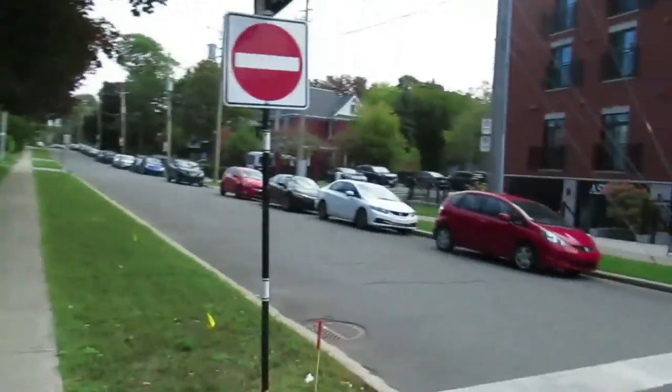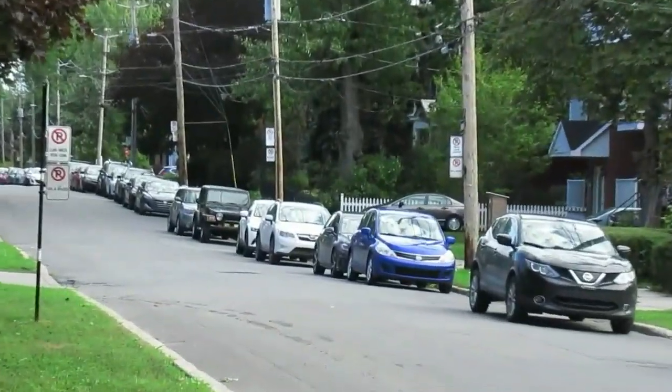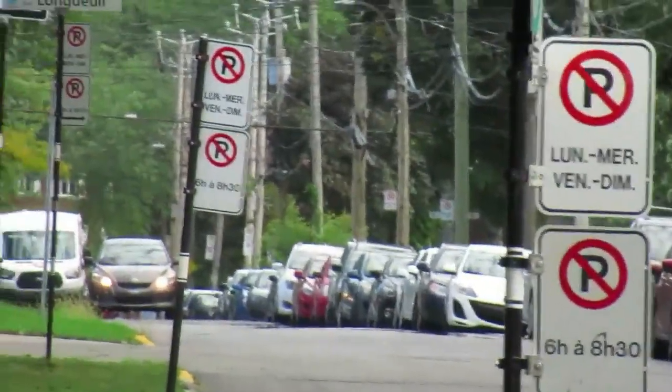On va juste faire un petit zoom ici, voir qu'est-ce qu'il y a là, s'il y a des vieilles affaires, see if there's some old things. Ting, ting, ting. Maybe not. Lots of cars. Nothing catches my fancy though.